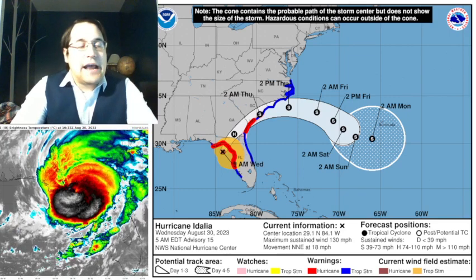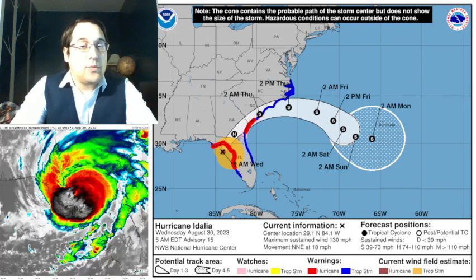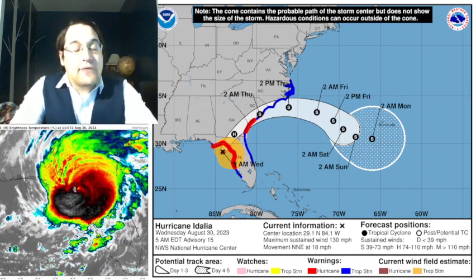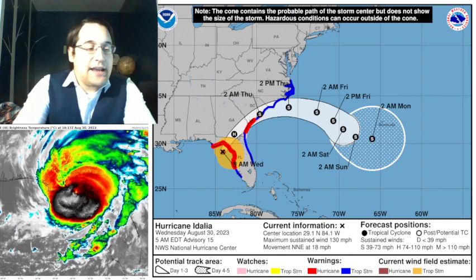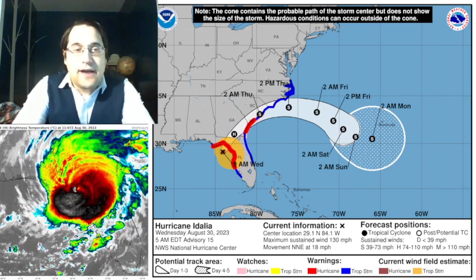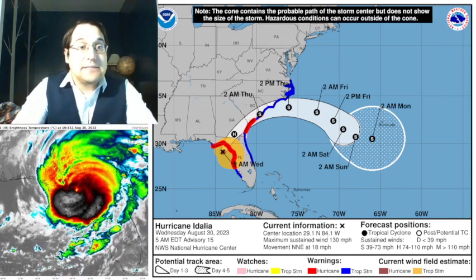During the overnight hours, Idalia intensified to 130-mile-an-hour winds. That put her at the bottom of the Category 4 ranking. However, as of 7 a.m., so not on that track graphic you see here on the right, the National Hurricane Center put her winds back down to 125 miles an hour, making her a high-end Category 3 hurricane. Now, with that in mind, Idalia is beginning to make landfall.